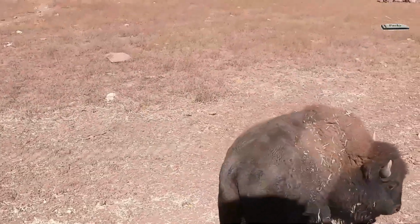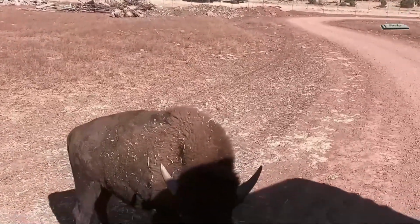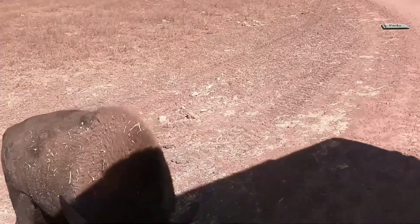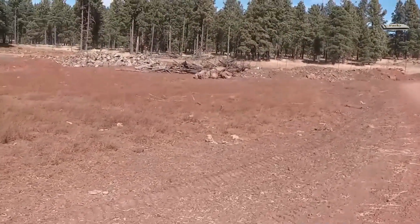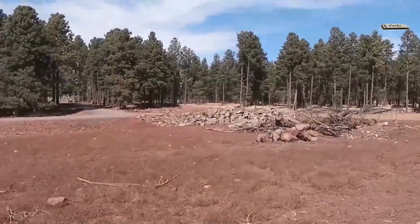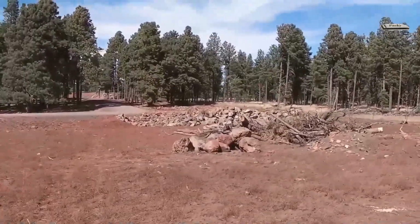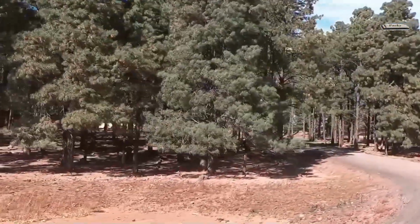These animals can run 35 to 40 miles an hour. That's as fast as a racehorse. But crazier yet, they can jump vertically about 4 feet in the air. They say that more people are killed in Yellowstone by bison than wolves and bears combined. And that's going to be our bighorn sheep.